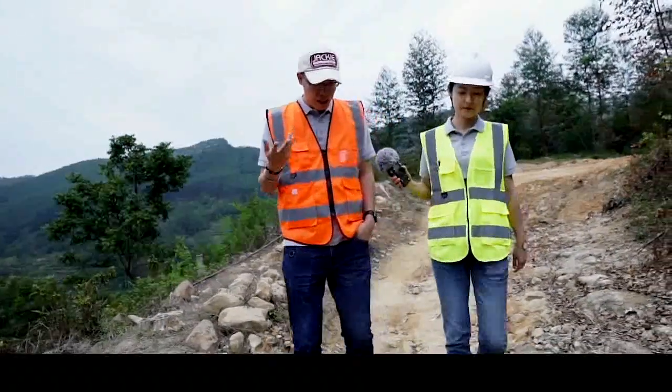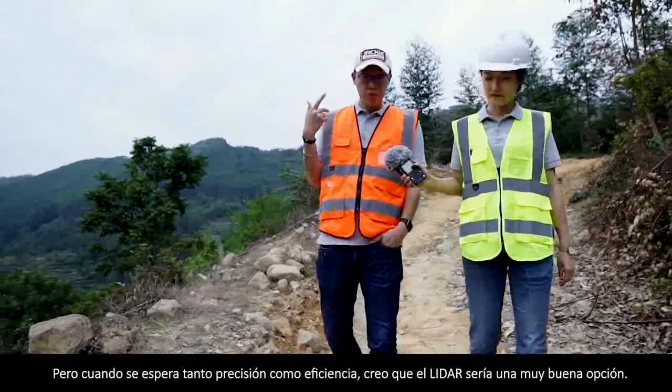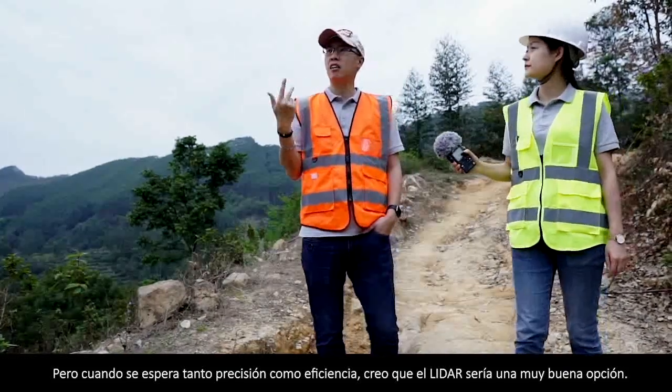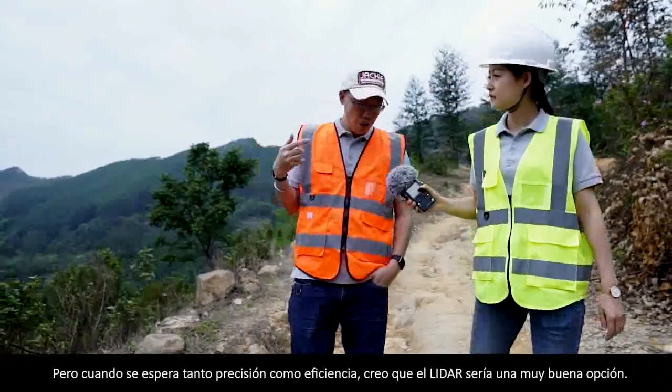But when you expect both accuracy and efficiency, I think LiDAR would be a very good option.